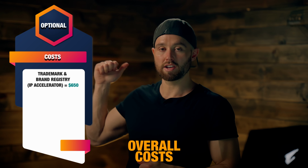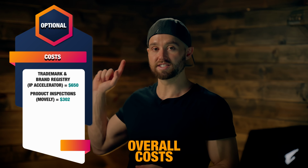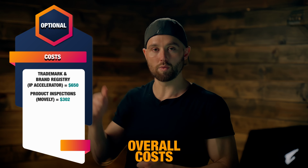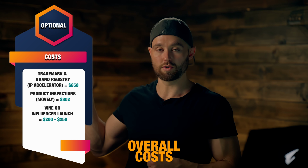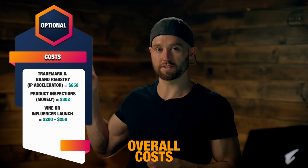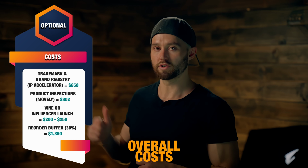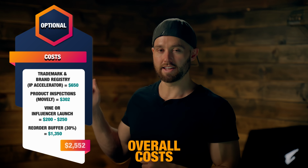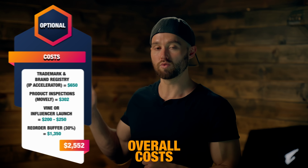We have trademark and brand registry done through IP Accelerator. We have product inspections done with Movely. We have an Amazon Vine, $200, or influencer launch with REBAID, $250. And then we have our reorder buffer, 30% of original manufacturing cost. And then here we have our total on that if you have everything ready right in the beginning.